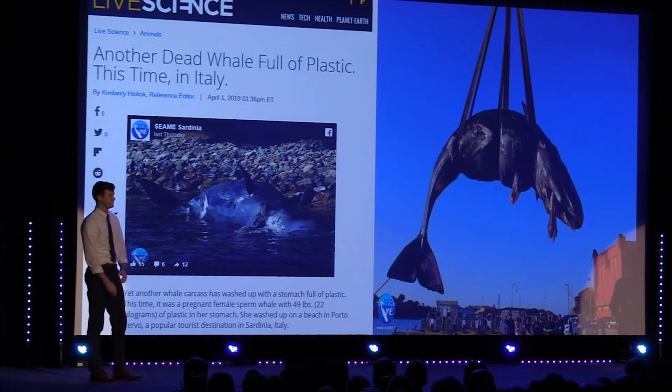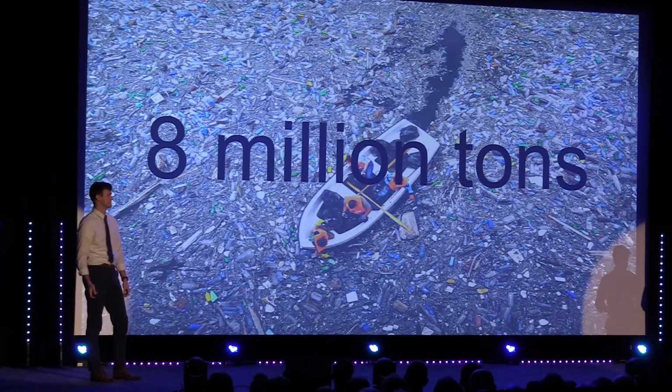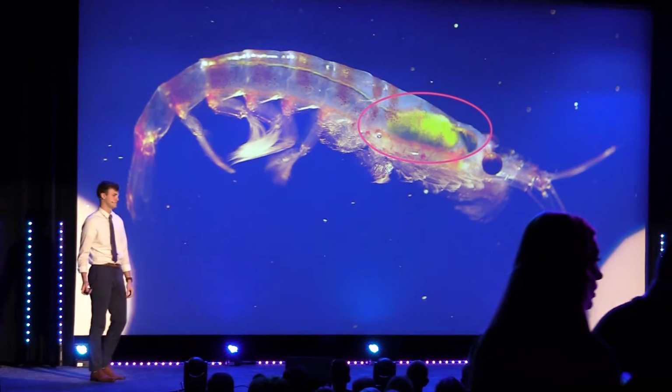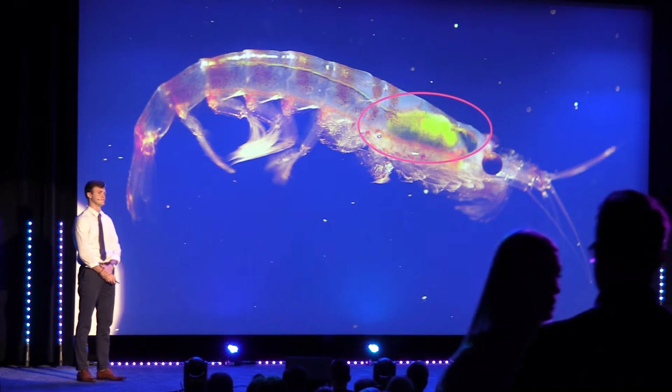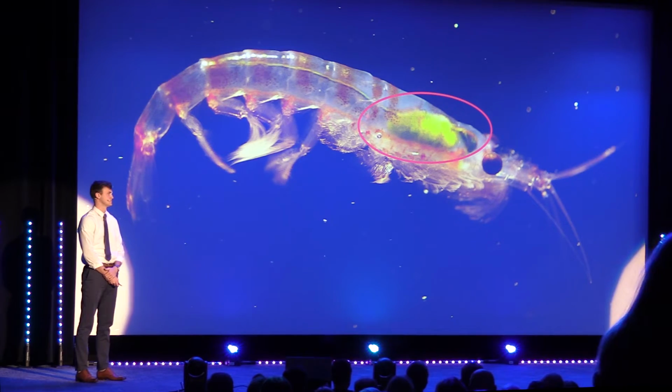Those 49 pounds are just a tiny fraction of the 8 million tons of plastic that we throw into the oceans every single year. And that's not just plastic floating around, but as well plastics that break down into tiny pieces called microplastics. These microplastics are then eaten by the tiniest elements of sea life, make their way up the food chain until they enter our bodies, where we are literally polluting our bodies with the very plastic we are trying to get rid of.